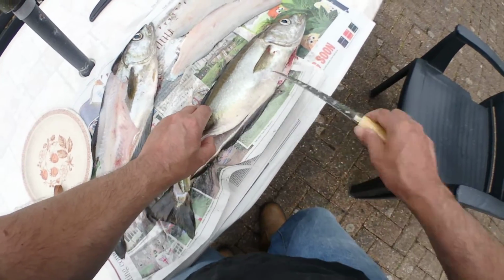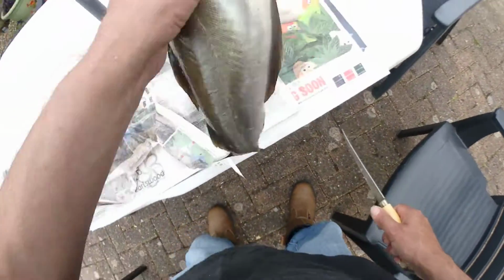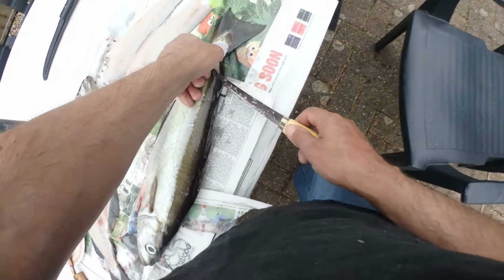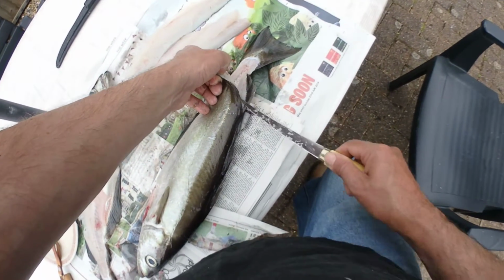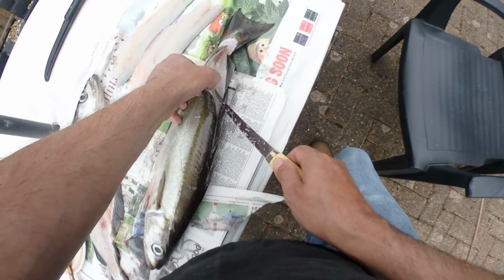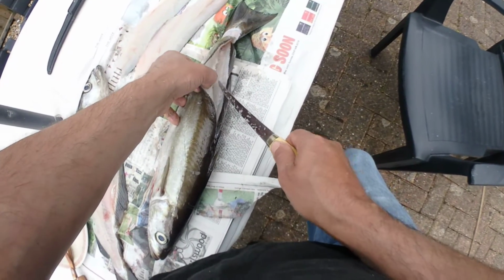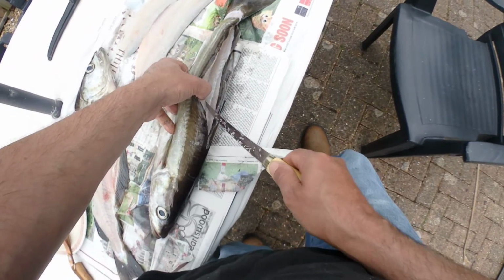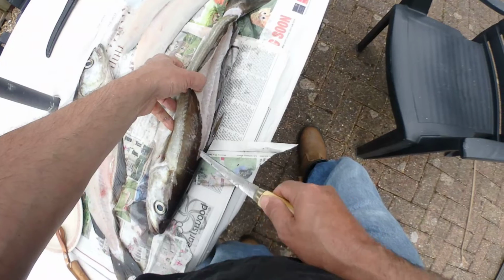Like I said, this is why you want the flexible blade, so it bends to the bone. And then same again. Now I tend to leave a bit of flesh on the fish, but that's purely because the frames will be going into the crab pots, so I don't want it perfect, otherwise it's not as much use to me.